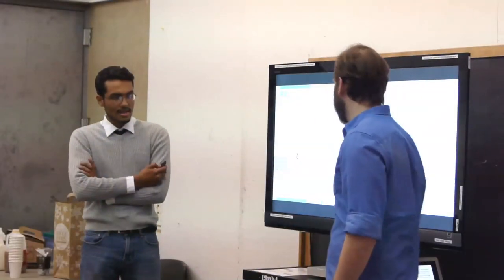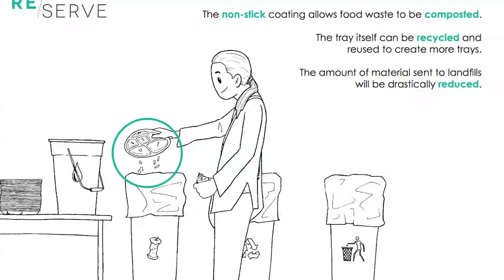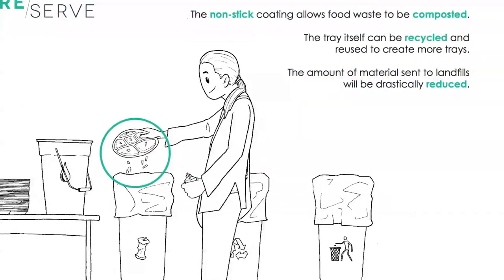So food goes into composting, non-stick coating helps with that. If the tray isn't damaged, it can be recycled, and if it is damaged, it can go into composting. And very few materials are going into the trash.